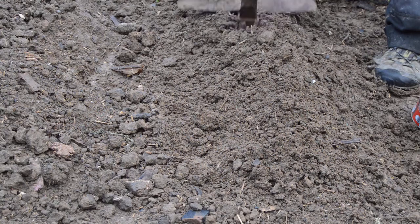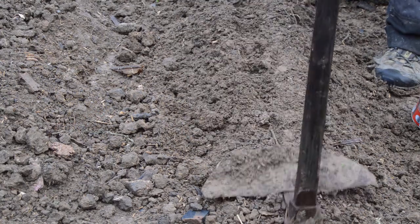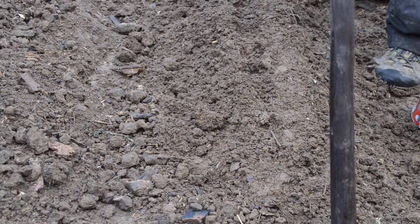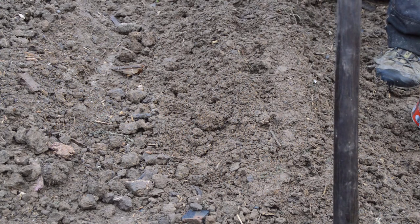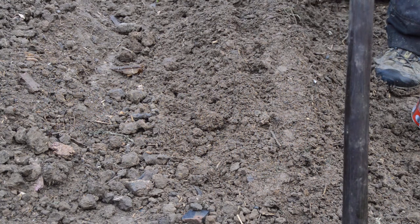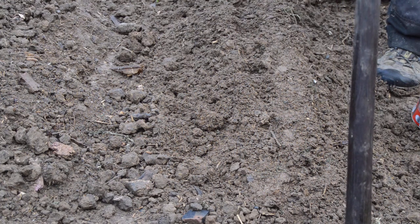And then we pat them down. And that's it. That's what I do all the way along the row. And that's how I plant all my seeds. Doesn't matter about depth, doesn't matter about spacing, just plant them and then thin and weed as needed.